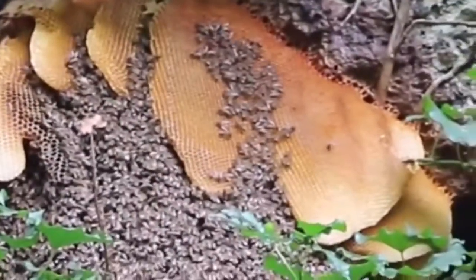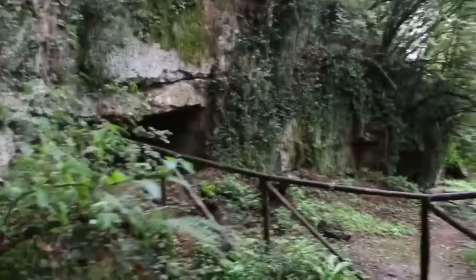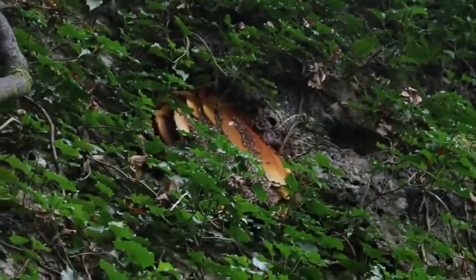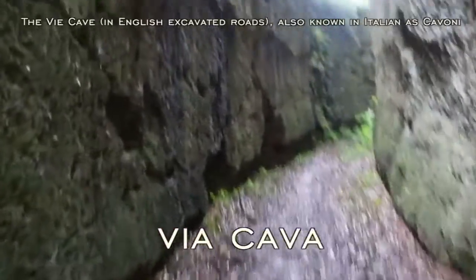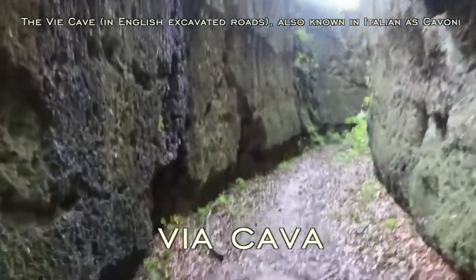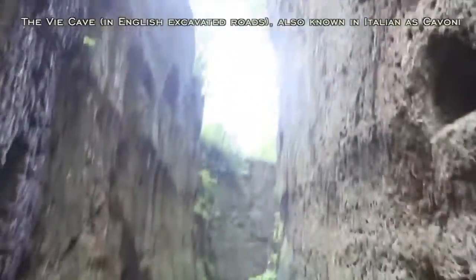Yeah, it's huge. Okay, so coming through here, you have these cutouts, and up here is the beehive, rather large beehive, and to set the scene, this hewn out road coming around here, massive.